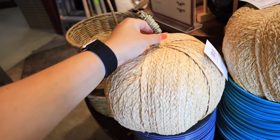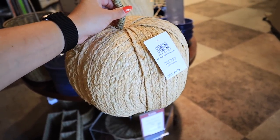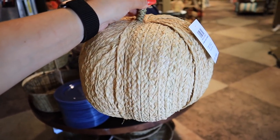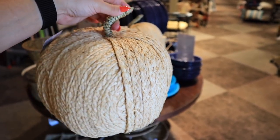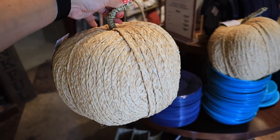Here was a big item I was super excited about. They are these braided pumpkins. They do come in two sizes, but right here I have just two of the same size. This one is $20. I just love the look of it. It is so pretty, and I like how the stem is a different color. These are just stunning. They're super lightweight, but they feel nice and tightly wound.